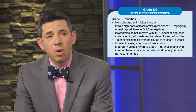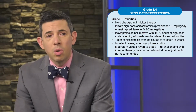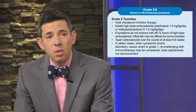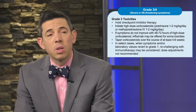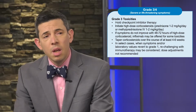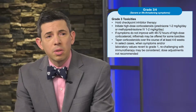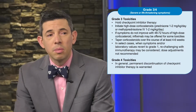In general, we taper corticosteroids over the course of at least 4 to 6 weeks. A faster taper will often bring the toxicity right back. And in select cases, when symptoms or laboratory values revert to grade 1, sometimes we can re-challenge with immunotherapy very cautiously. Dose adjustments in the checkpoint antibody space are generally not recommended. For grade 4 toxicities, in general, permanent discontinuation of checkpoint inhibitor therapy is warranted.